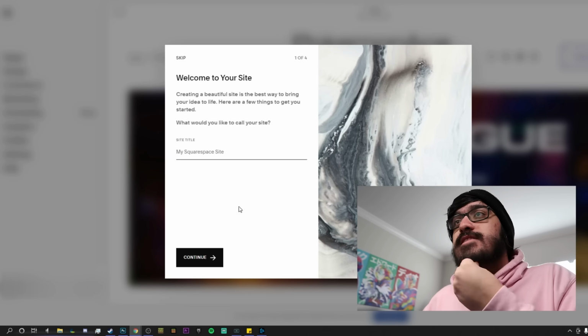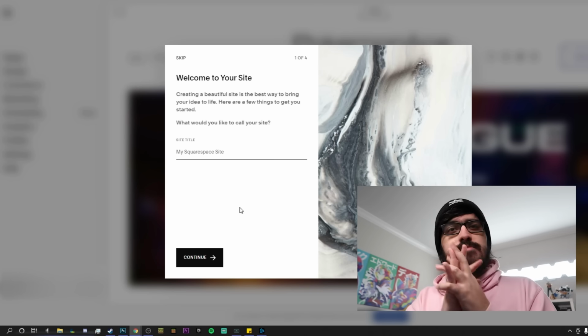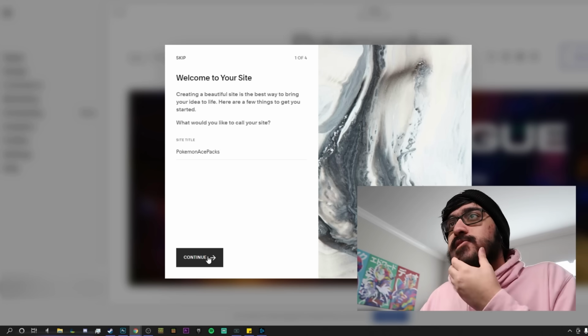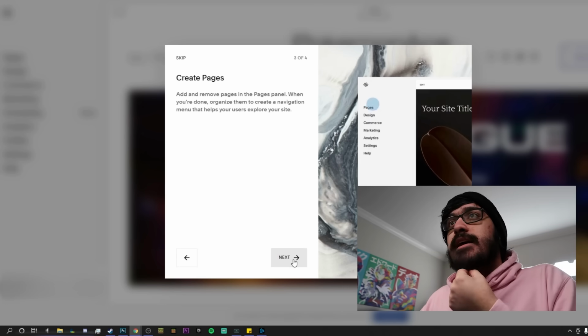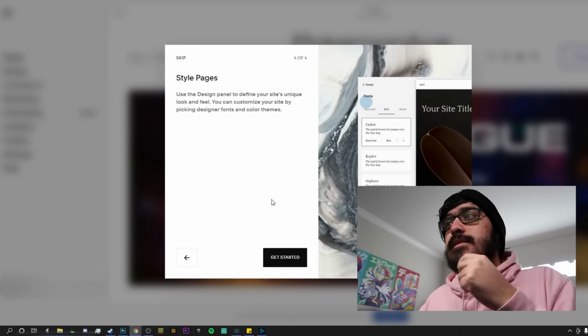Let's do that. Okay, so we have to come up with a site title of what we want to call our website. And I think something simple like Pokemon Ace Packs. I think that sounds pretty good. Pokemon Ace Packs. So we've got edit pages. Okay, create pages. Nice, and styling the pages. Nice little tutorial. Let's just hop right in.